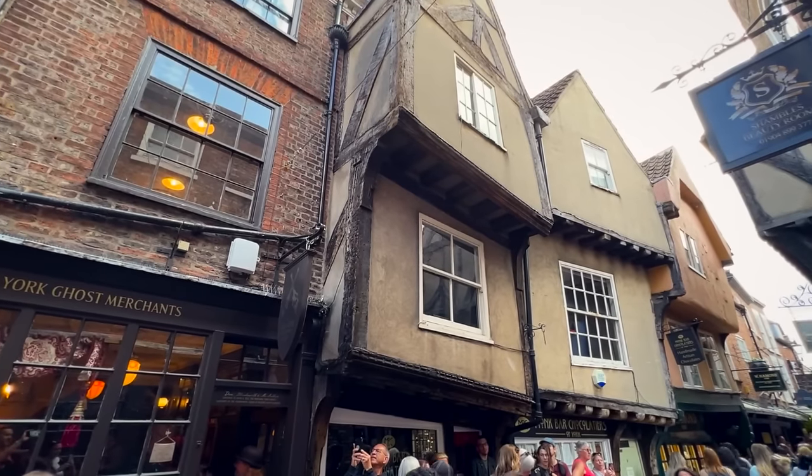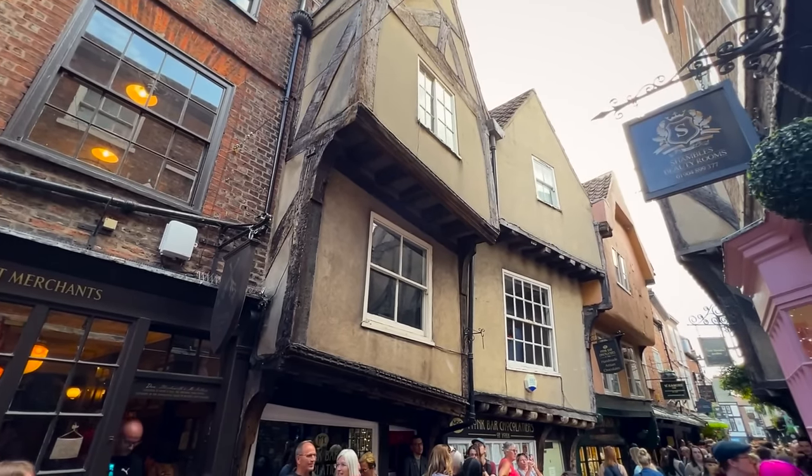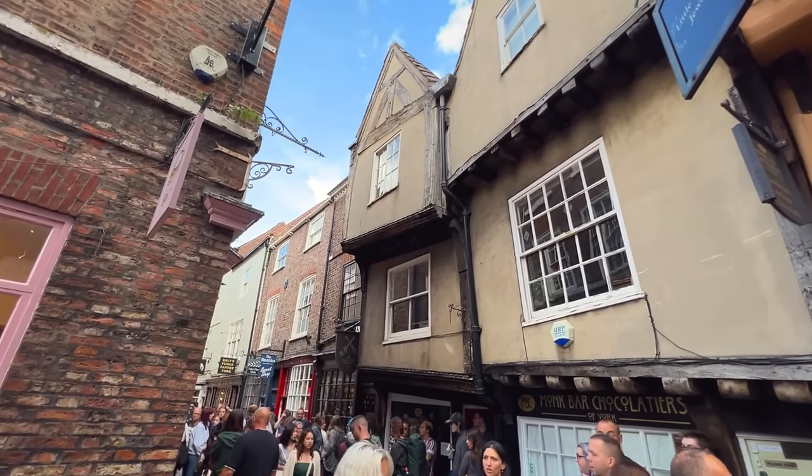We have come upon what is probably the most famous street here in York. If you look up any pictures of this place, you're gonna come across this. It's called the Shambles. I think it's named after, well, you can sort of tell the way the street is. All the buildings kind of hang over and it's considered a mess. So that's why they called it the Shambles. I think it used to actually be a bunch of butchers here. Now it's just like a big touristy street.